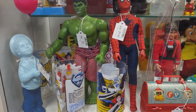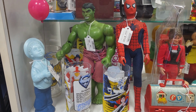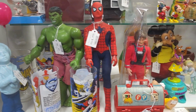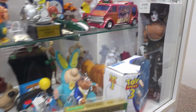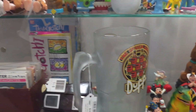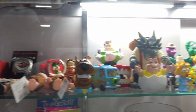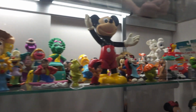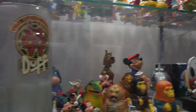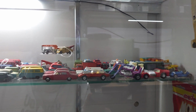Ooh, here's some Mego. The 12-inch Megos. Those are vintage also. I have both of those, but in the regular 8-inch scale that they came in. And there's Paul Stanley. Some Dukes of Hazzard stuff. That's from Dinosaurs, the TV show right there. Got some cool stuff here. Superman glass. Those little Garfield mugs, I always find them in garage sales.